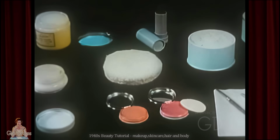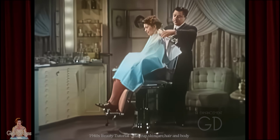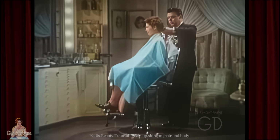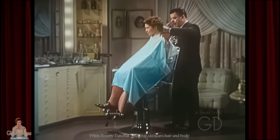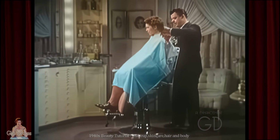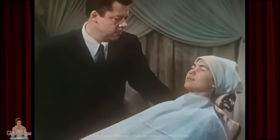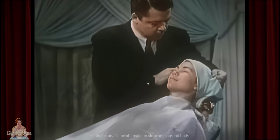I'm no expert on the problem of makeup. Since the proper use of cosmetics is an art in itself, we'll shift the scene to Hollywood and let an authority on beautifying feminine faces show you how to make the most of your face. Never use makeup as a mask.